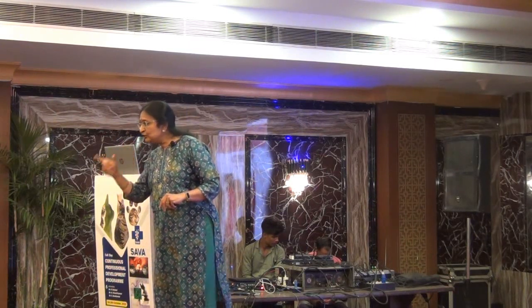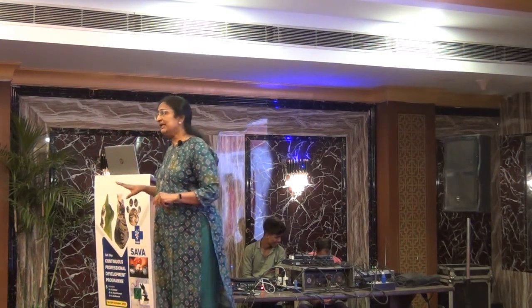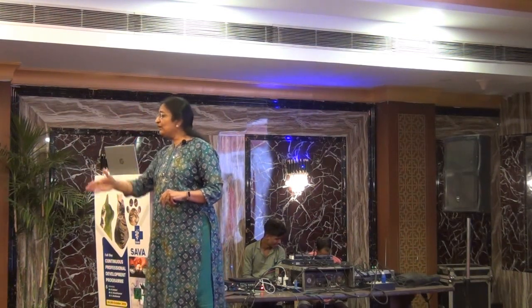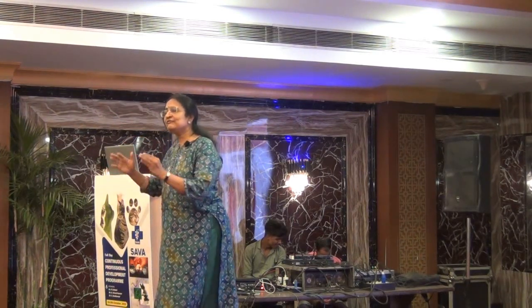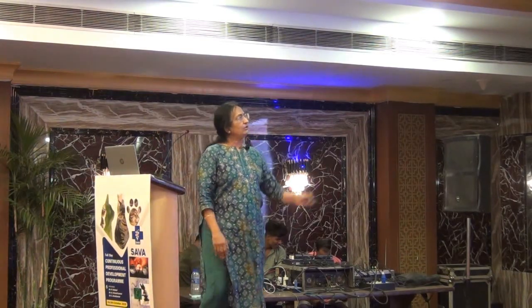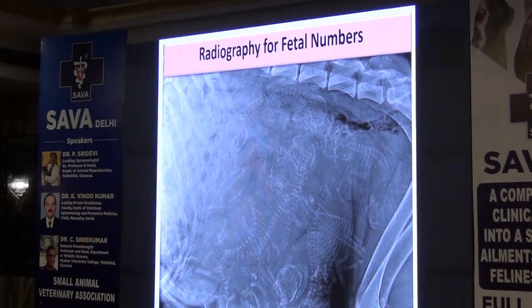So in Europe, there is a vaccine called Eurican, which is available, but it's not available anywhere else in the world, right? So that's why I said the only way is to totally isolate the dog during the last 3 weeks of gestation and the first 3 weeks after whelping. You're okay with this? Now, I told you at 53 or 55 days, I'm going to do a radiography to check for fetal numbers. Yeah.